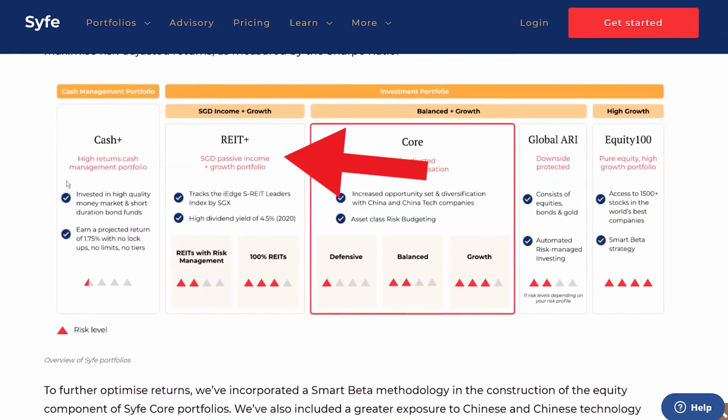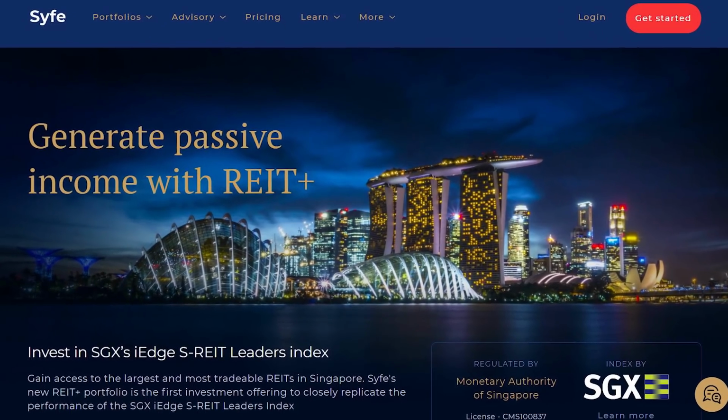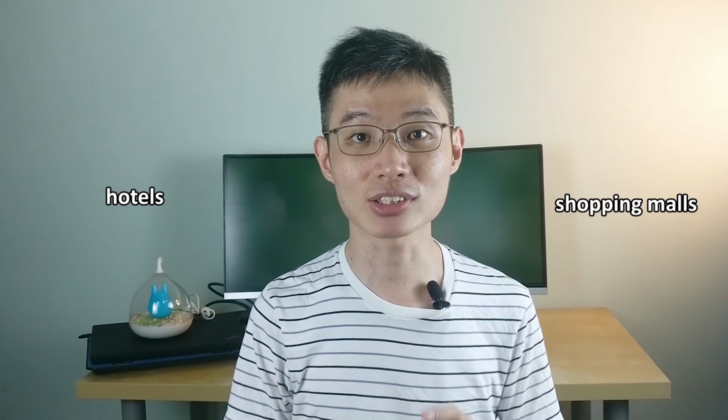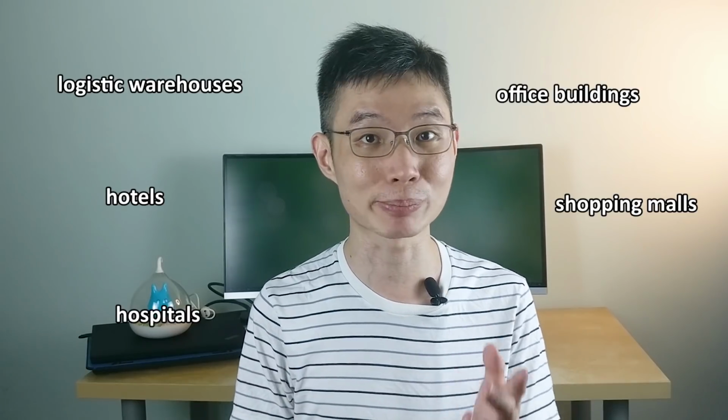Next is the REIT Plus portfolio. As the name suggests, this portfolio invests in Singapore REITs. If you do not know, REIT stands for Real Estate Investment Trust. Basically, they are just companies that own property buildings. You know, those kind of Monopoly buildings, where your friend steps on it and you take his money forcefully. There can be any kind of buildings like shopping malls, hotels, office buildings, logistic warehouses, hospitals.